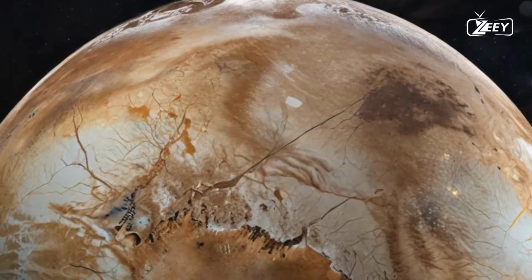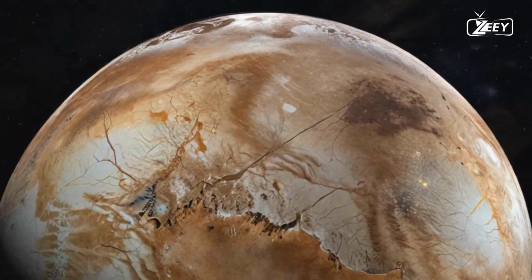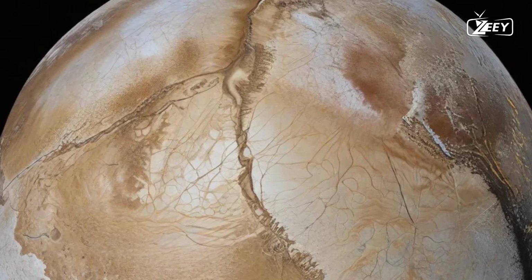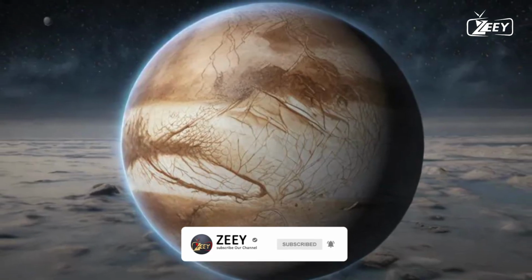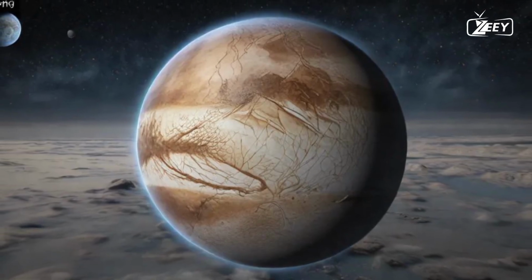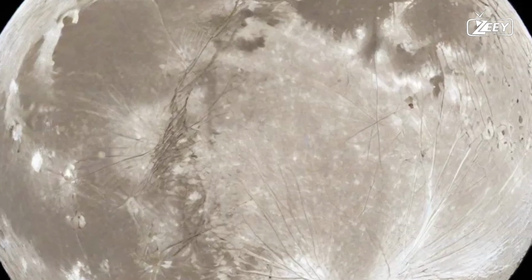And if we find nothing, that, too, is an answer. It will mean that even in oceans of water, life might still be rare, fragile, precious, and perhaps exclusive to Earth. Either answer reshapes our understanding of the cosmos and ourselves. Europa is more than a moon. It's a frontier, a cosmic message in a bottle, floating in the dark, waiting to be opened.